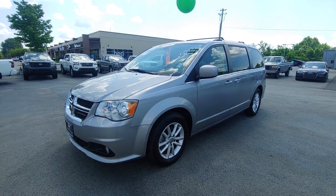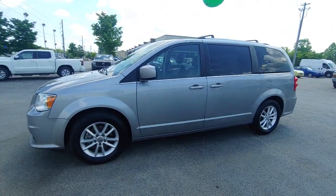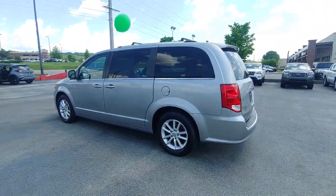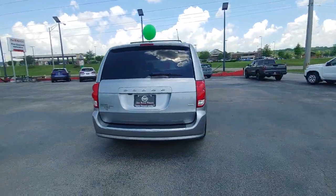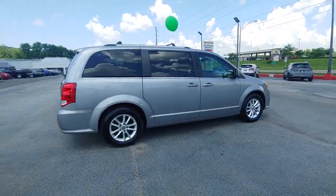You just found the 2020 Dodge Grand Caravan. With less than 70,000 miles on the odometer, this vehicle stands out from the rest. The trend-setting Grand Caravan delivers spacious seating for seven with plenty of creature comforts, convenient versatility, and the power to make your drive fun and relaxing.